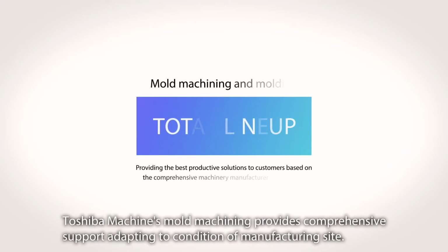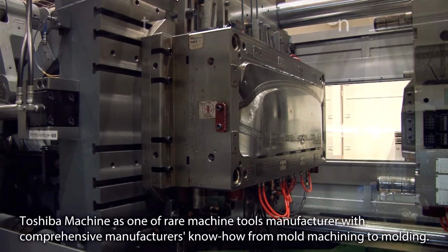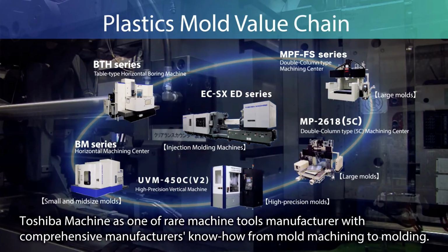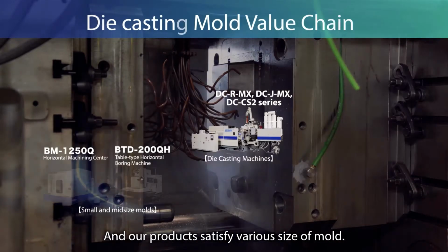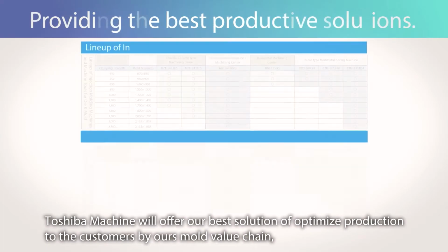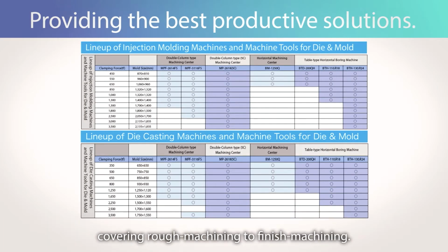Toshiba Machine's mold machining provides comprehensive support adapting to the conditions of the manufacturing site. Toshiba Machine, as one of the rare machine tool manufacturers with comprehensive know-how from mold machining to molding, has products that satisfy various sizes of mold. Toshiba Machine will offer our best solution of optimized production to customers by our mold value chain, covering rough machining to finish machining.